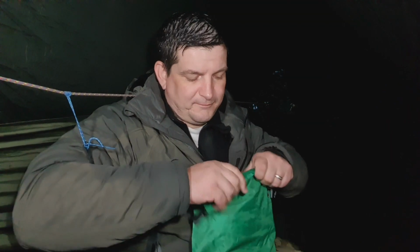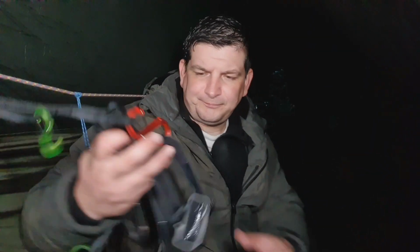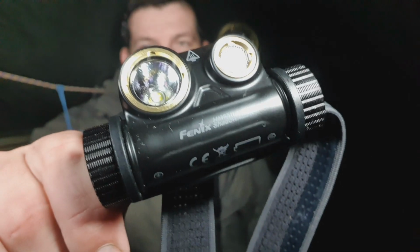So I'll get set up for cooking, and then I'll bring you back. Oh, well, before I go, I've also brought with me, for while I'm wandering around camp, my new headlight. This is the HM65R Shadow Master by Fenix. Again, I've done a review video on this. If you've not already seen it, I'll leave that up here somewhere for you. Right, I'm going to get set up for cooking.